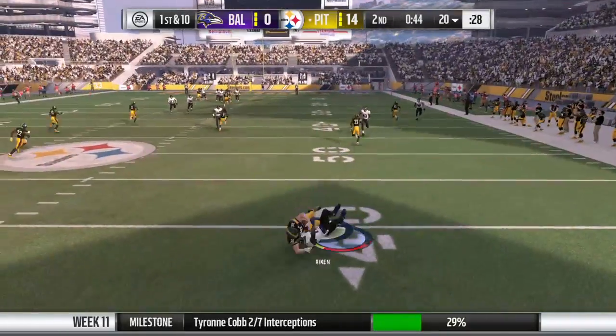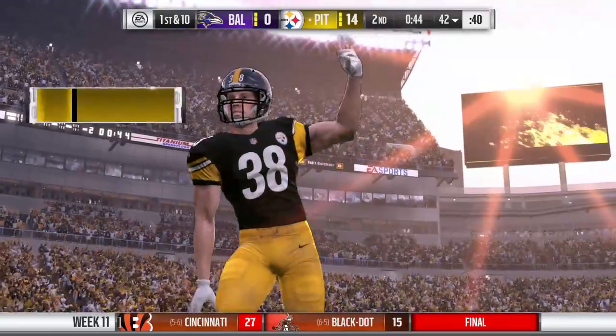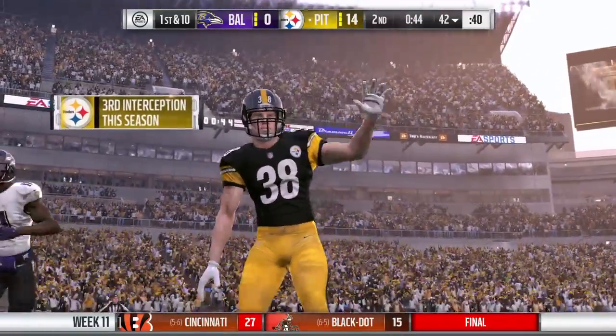And he fires one that's intercepted. A great read, and it's picked off. And they will take over possession of the football at their 42-yard line.